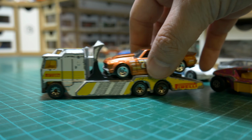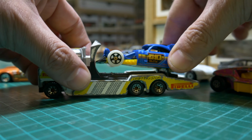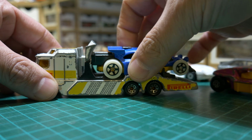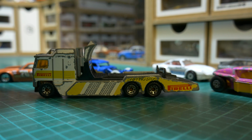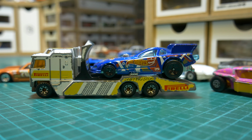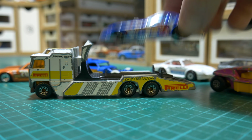There was a drag car, this funny rat rod thing, which actually is quite cool. I kind of like that. I might do something with that later on. But they just didn't seem to fit well. Well, this one fitted okay, I suppose. But I wanted to try and keep it Matchbox in the family.